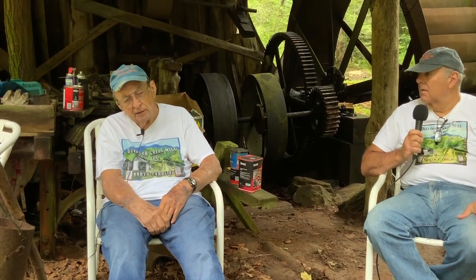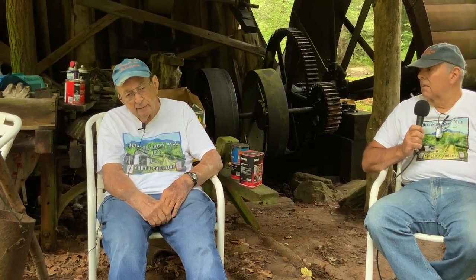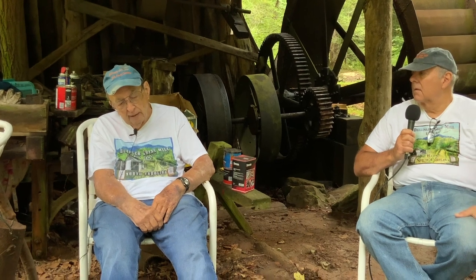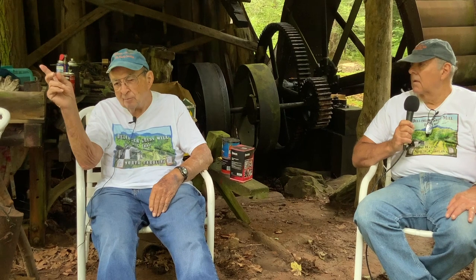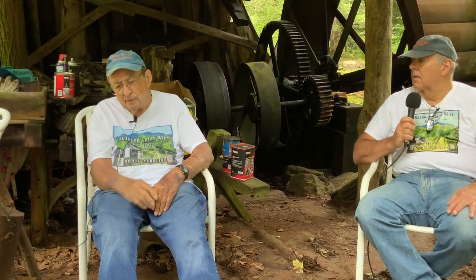folks were still talking about that accident over there 2 years later. So Reuben had 4 sons, he and Mary Jane, and 1 daughter. And he wanted to get them away from hearing about Mary Jane's death. So he came across the mountain up here, and he bought this side of the mountain, that side of the mountain, and the acreage around the mill here from Thomas Pittman for 100 acres for $100.